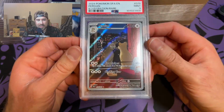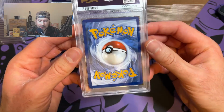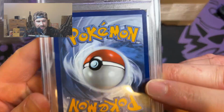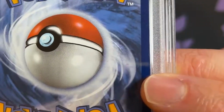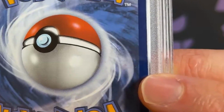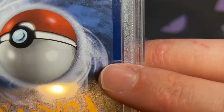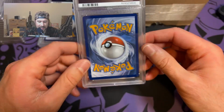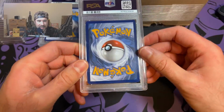I thought the front of this card looked really good. The problem with this card, the only one that I could find really, was these stains. You can see that right there. You've got some kind of purplish stains right there, almost like something just splashed.